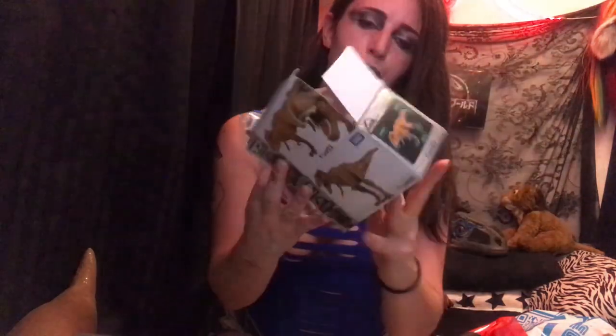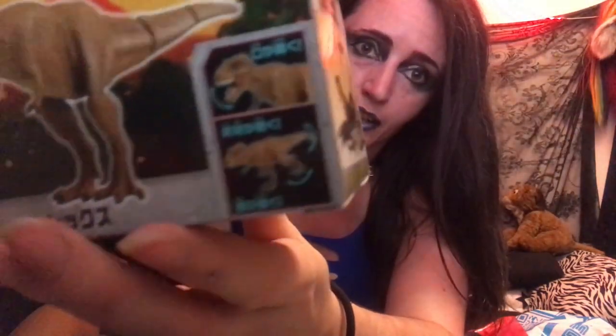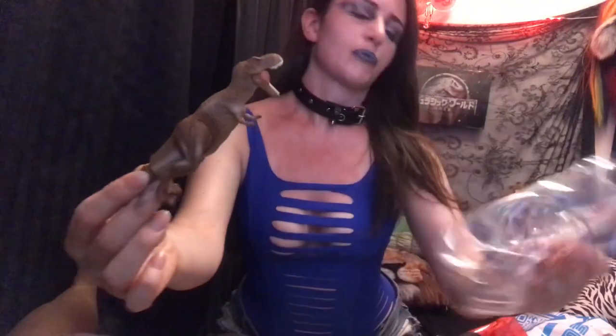So the beauty of this is that it's very poseable. It says on the front of the packet there that you can move the jaw. Oh my god, you can! And you can move the tail as well. My neighbors must hate me with all this excitable yelling. Wow, this is really well made. Yeah, you can pose the tail.